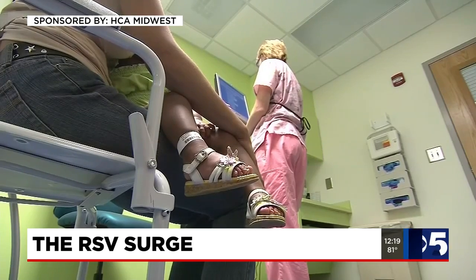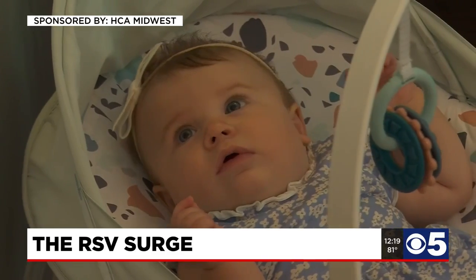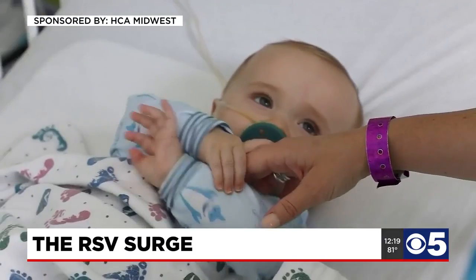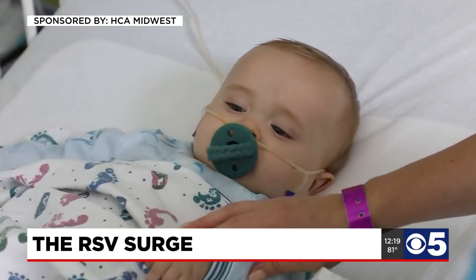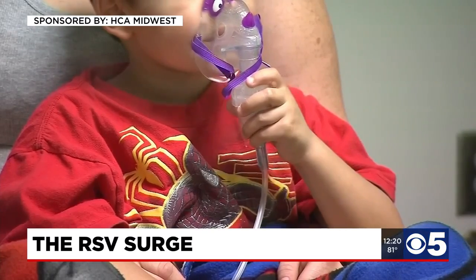RSV stands for respiratory syncytial virus. It's one of a number of viruses that cause a disease we call bronchiolitis, which simply means swelling, or itis, of the bronchial. So the kids at highest risk in bronchiolitis are the ones with the smallest airways, the smallest bronchioles, which means we admit kids with RSV typically that are under 2 years of age. So what is the difference between RSV and a common cold?